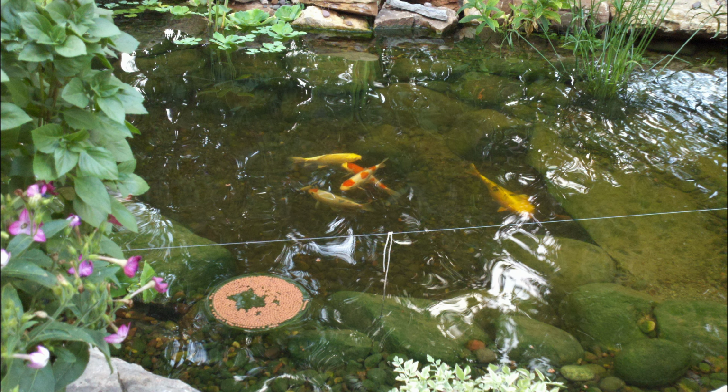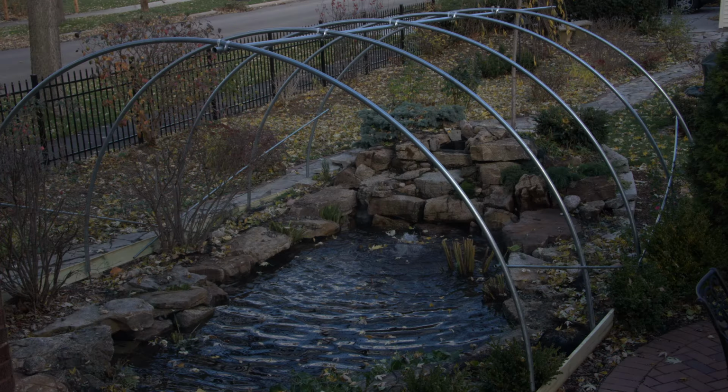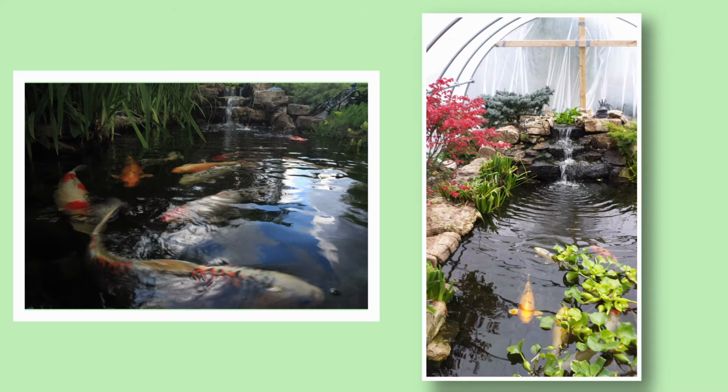To meet requirements of our village, the pond could not be any deeper than 2 feet. This meant that we needed a way to prevent the pond from freezing over in the winter. Members of our pond and koi club provided a service where they would erect a greenhouse over the pond. Covered in plastic, it provided an environment that was more than 20 degrees warmer than the outside environment, and the pond never iced over, protecting our fish.